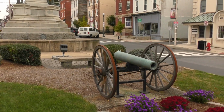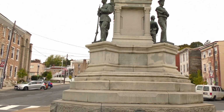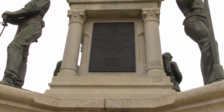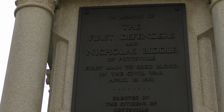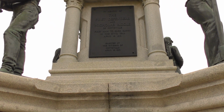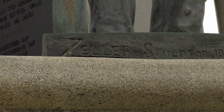Cannons. Sorry, it's a loud spot here in the middle of town. So they do have some plaques here. This looks kind of interesting. Let's try to zoom in on it. In memory of the first defenders and Nicholas Biddle of Pottsville, first man to shed blood in the Civil War, April 18th, 1861. Not sure if you could read that on the camera. But over here, the sculptor: Zeller. Of course, if you know anything about me, that should be familiar.